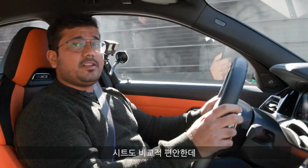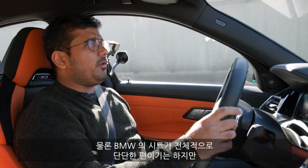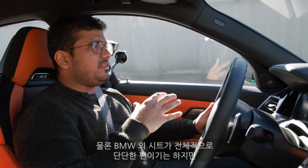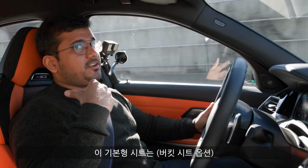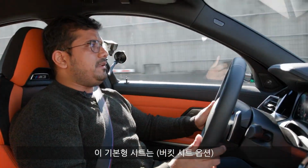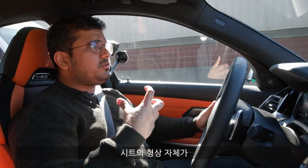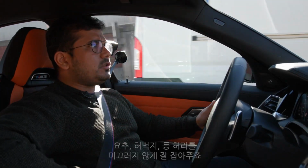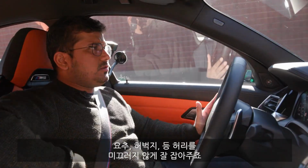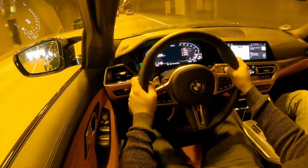But the seats are also fairly comfortable. They're of course a little bit stiffer, but BMW seats on the whole, I always find them to be on the slightly stiffer side. It's not a bad thing. Here, these are the standard seats, not the optional bucket seats, so you still have independent head restraints and so on. But they're very supportive. I do like the contour. It gives you good lumbar support. It holds your thighs, it holds your stomach, so it holds you in place.